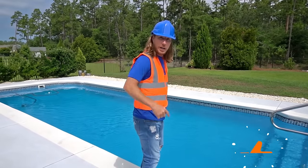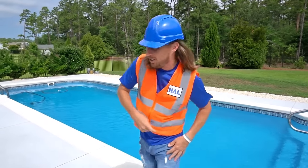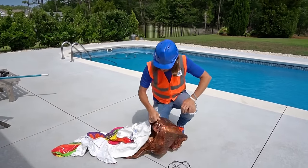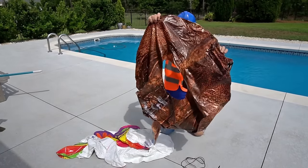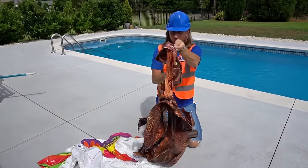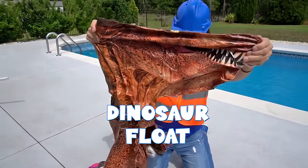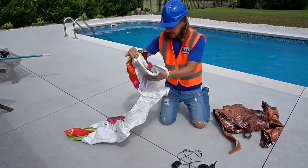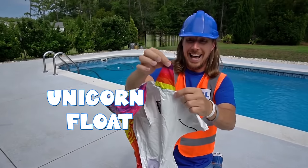Well, we gotta get some stuff ready to play in there today. Ooh, like some floats. Come on, let's go. Oh, look, we've got some really cool floats to play in. Well, do you have a favorite float that you like to use in the pool? Oh, yeah. Oh, wow, look. It's a dinosaur float. That's really cool. There's one. See, I wonder what this is. Oh, look. It's like a unicorn. Look.